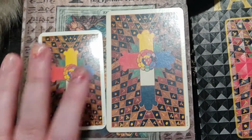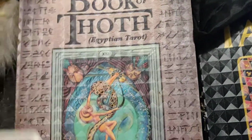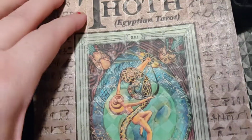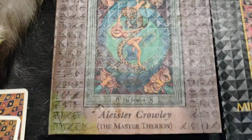My first ever tarot deck cards were a Crowley deck. They didn't have that white border in the back. They had just this sort of outline, and they were actually bigger than the larger of these two cards. They were more like this size. I remember they were pretty big. I don't know where they went, but basically, if you've seen one Crowley deck, you've seen them all.